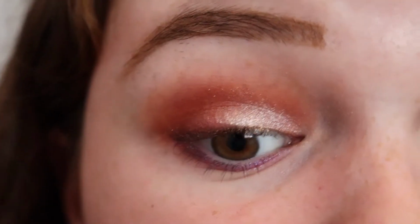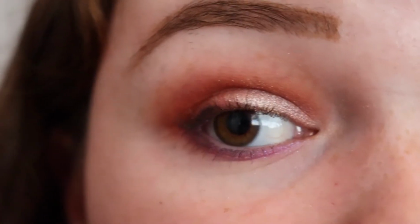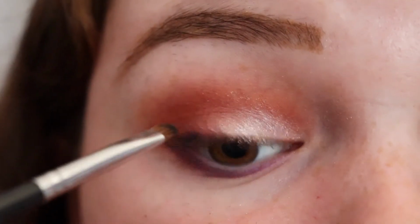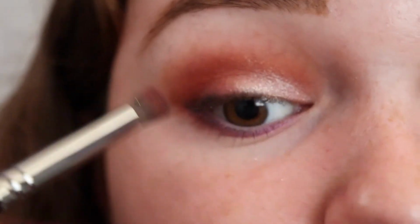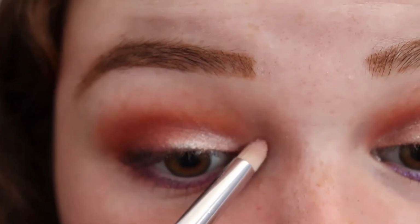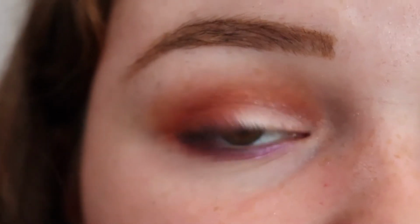And the last shade I have not used yet is Spooky, so I'm just going to put this on the upper lash line, mainly on the outer part of the eye. I'm going to take the shade I had the Boutique shade on and just kind of blend a little bit. For the inner corner, I am going to apply the shade Sister. I will probably add a little bit of ring light on top of this, but for the sake of the video, I just thought I'd show you what this looks like with just the 5 shades exactly.